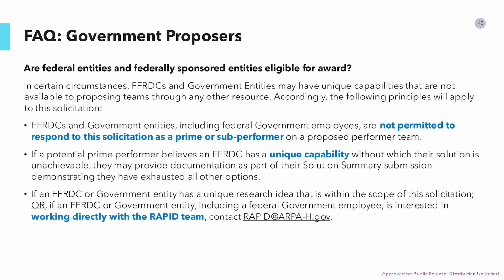Also, if an FFRDC has a unique idea that's within scope, or is interested in working directly with the Rapid team, you can send an email to the Rapid inbox, and we could potentially have that discussion.